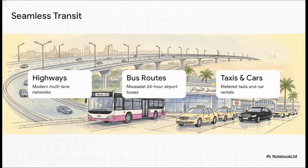Of course, if Muscat isn't just a layover, but your actual final destination, the connectivity outside the airport is just as engineered for efficiency as the inside. Right as you step out of the arrivals hall, you are immediately met with modern multi-lane highway networks. For public transit, there are Mwasalat 24-hour special airport bus routes, like Route A1, which connects you directly to the Ruwi bus station. And naturally, there's a fleet of metered airport taxis, dedicated chauffeur services, and major international car rentals ready to whisk you right into the capital region seamlessly.